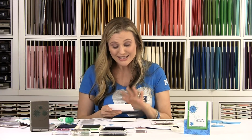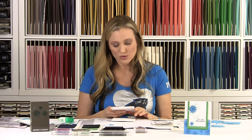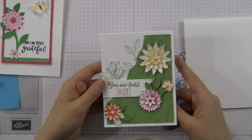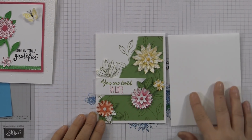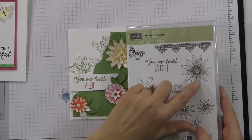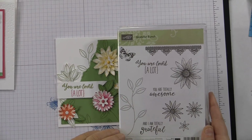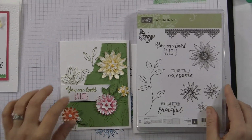Okay, so this card I loved, although I almost think I would have liked it better in Old Olive. You can see here I did some fun things. Here I used this stamp here. It reminds me of a sunflower, like a sun type flower, but that's probably not what it is. But anyway, I stamped that flower.